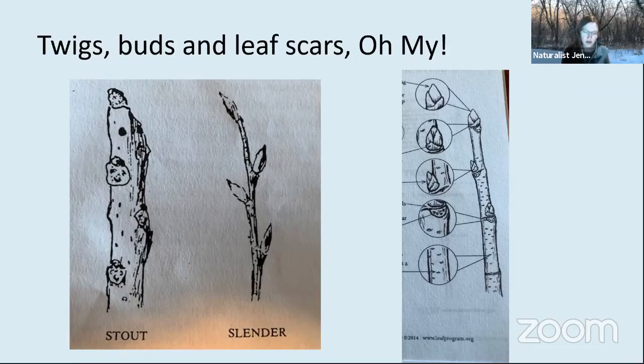You look at the color of a twig, that can be really important too. Twigs can vary from brown to greenish, yellowish, white. There's many different colors, even reddish you can see on some twigs. And that can help you narrow down what tree you are looking at.